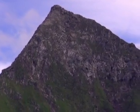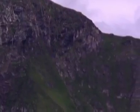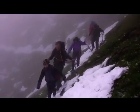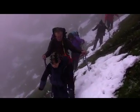After the first col, the way traverses a very steep slope of grass and shaly rock. One slip would have taken us a long way down. Wet, slippery snow obliterated much of the route, and I call it a route because there wasn't a path.